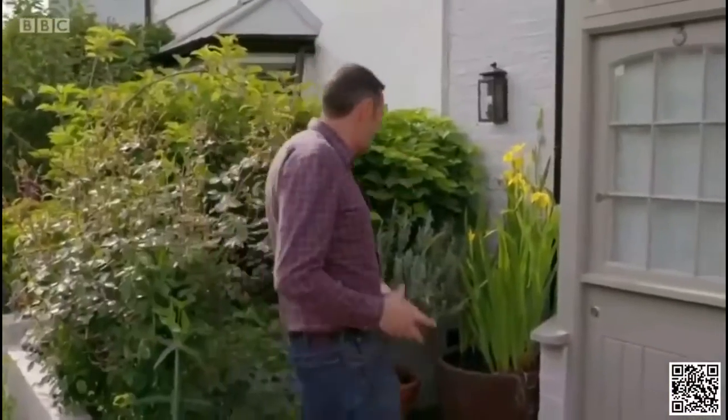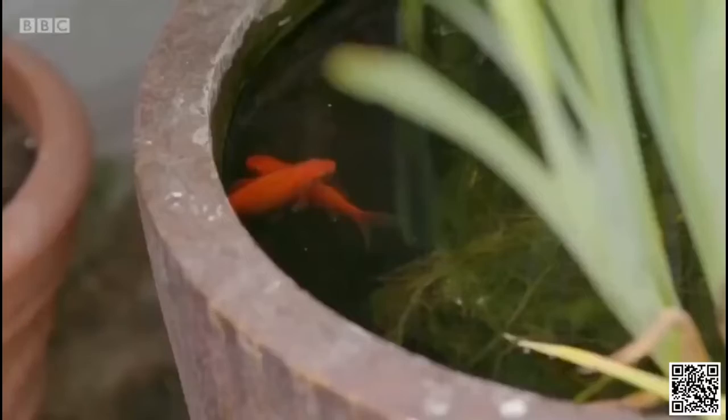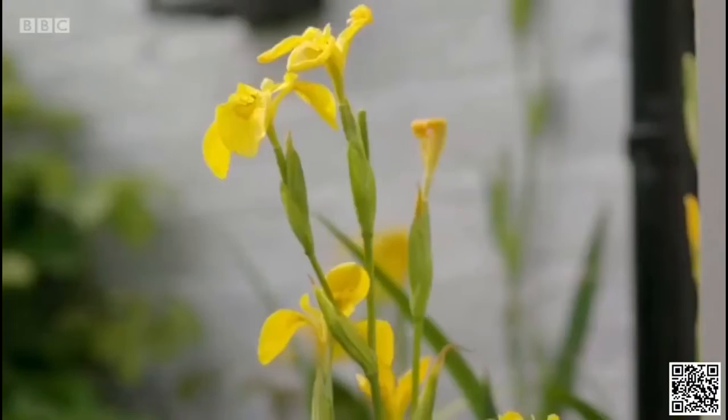For me as a designer, even in the tiniest of spaces, if I can, I would work water into the garden. I think this feature works really well. Simple, nice big deep pot so that water will stay cool underneath. There's even fish swimming around in there. Irises popping up, plus you've got the flower, and it's a lovely level for me to look at. Then I'll stop and listen, and I've got the sound of water as well.